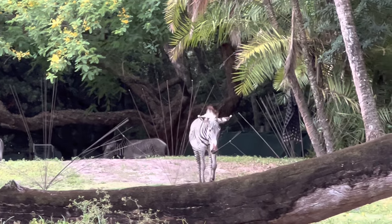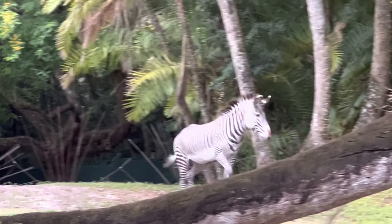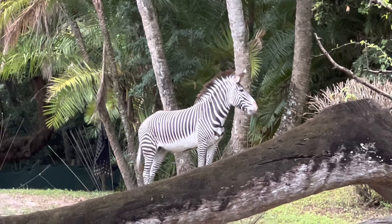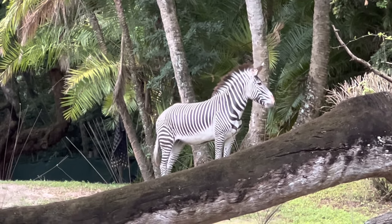And they're the biggest zebras as well. Oh wow. So they're closer to horses in size, but the ears are more like donkey ears. Yeah, you can definitely tell that. It's just amazing standing. That is crazy that it goes all the way down to the tail. I don't think I've ever noticed that all the times I've been here.